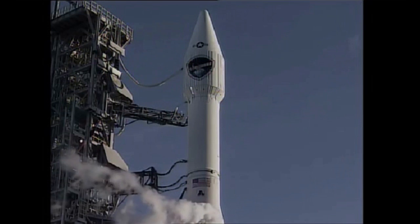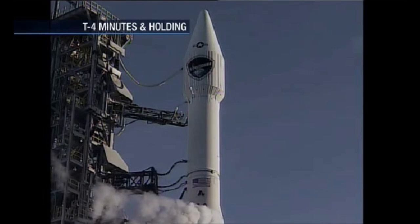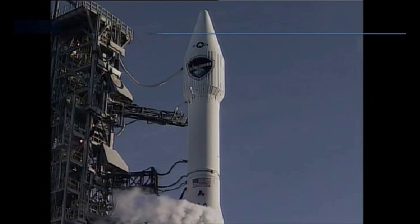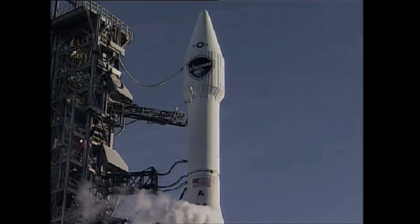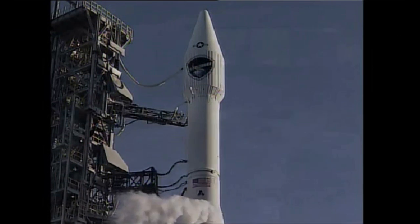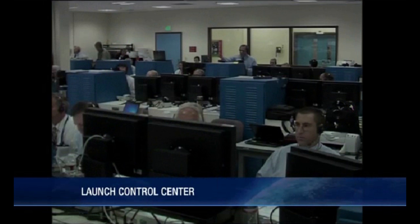This is Atlas Mission Control at T-minus 4 minutes and holding. We remain in the planned 20-minute hold as preparations for the launch continue. Launch Conductor Ward Johansson will poll the launch team in a few moments for the final go to resume the launch countdown. 29 engineers and managers will be polled for system status and readiness to proceed with the launch.